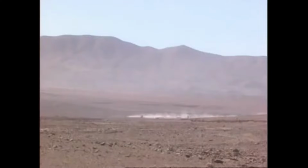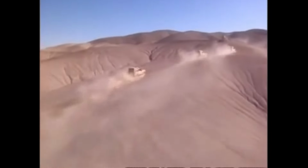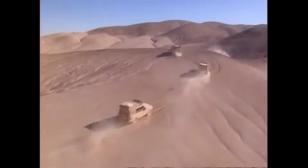In teams of six Discoveries, the drivers headed for their invisible coordinates in the desert. A marshal in one of the cars was meant to observe the navigation challenge and tell the teams when they had found the right spots. The groups crisscrossed the Atacama all day, driving up and down dunes, trying to find a way across gullies, just to get the elusive map coordinates.